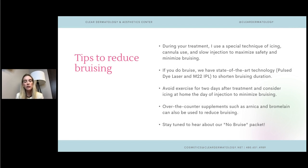So we have lots of strategies to reduce bruising. And also we have different types of technology. I have a laser and I have an IPL device that can reduce the duration of bruising should you happen to get a bruise.